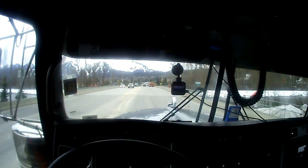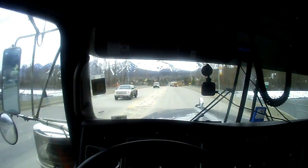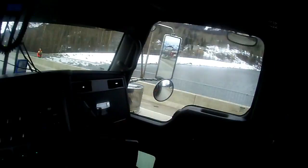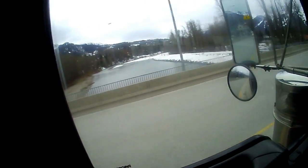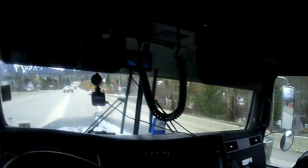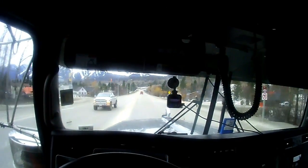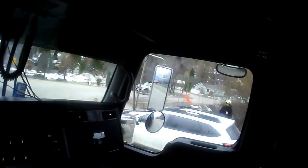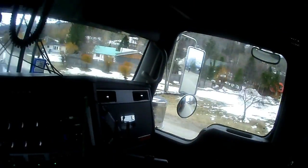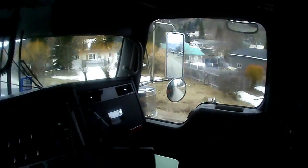there's my escort in front of me, waiting for me. There's the Elk River. Guy had a ski mask on, so maybe he was skiing. I think he's hitchhiking.